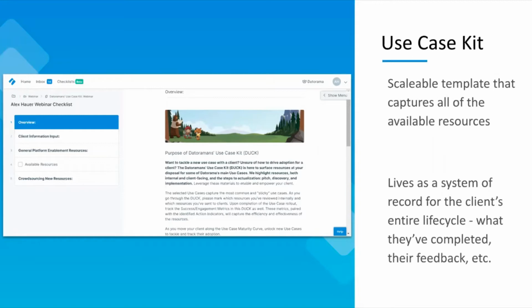At Datorama, we understood that clients often tackled similar use cases in the platform and that there was a specific order we needed to follow when onboarding a client to their first use case. So with Process Street, we templatized the process of onboarding clients to their first and even subsequent use cases using the platform. We built out our use case kit to standardize the process of discovery, pitch, adoption, and success of that client onboarding use case, while also allowing for unique customization.